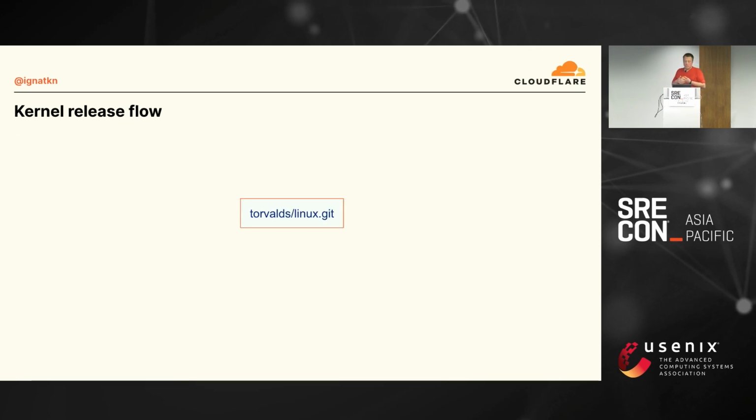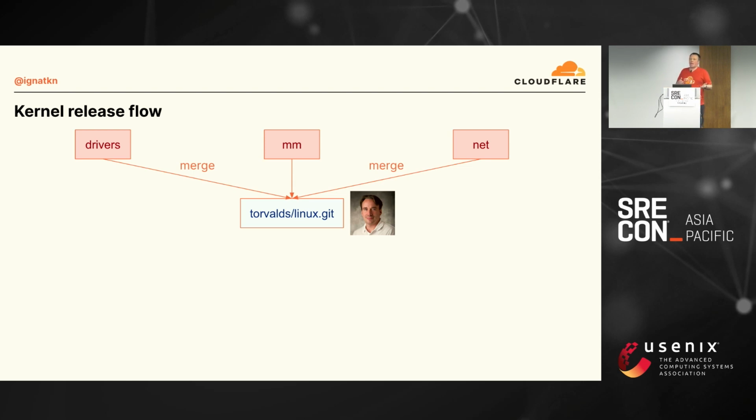So how do kernel releases usually work? The main code, what we call the bleeding edge code, is stored in a Git repository managed by what we call the benevolent dictator, with a single right to approve changes. Development for various subsystems happens in different feature branches. Let's say we have a branch for drivers, a branch for memory management, a branch for networking, and eventually, when a branch reaches some kind of feature completeness, Linus pulls from these branches into what we call the mainline branch.